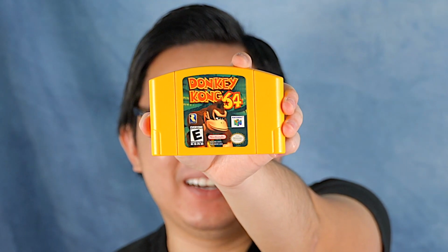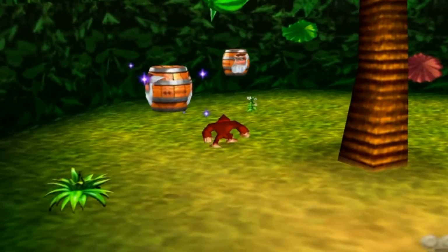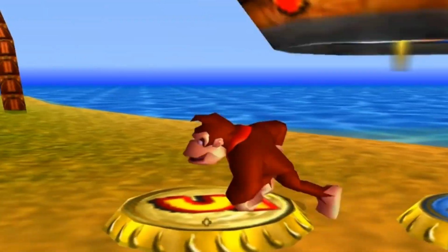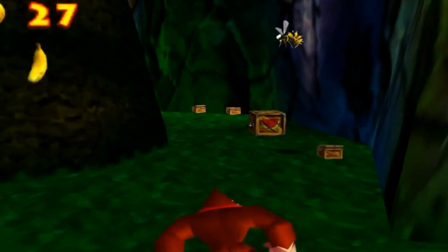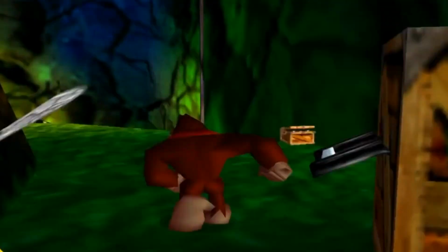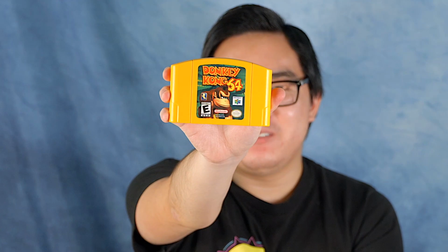Next up, we have Donkey Kong 64. This is a game that I remember popping into my N64, running around as Donkey Kong, and then giving up. And apparently I hear that is a lot of what Donkey Kong 64 is. It's a lot of running around and collecting bananas and stuff. It seems very collect-a-thon heavy. So I guess I at least have an excuse for not playing this game. It does come on a yellow cartridge though, which is really cool.